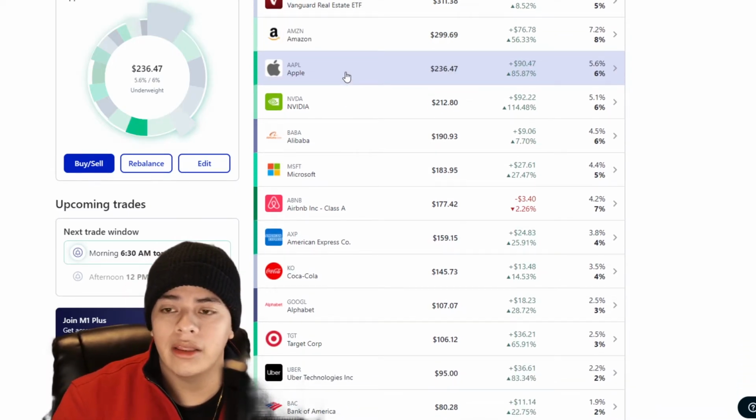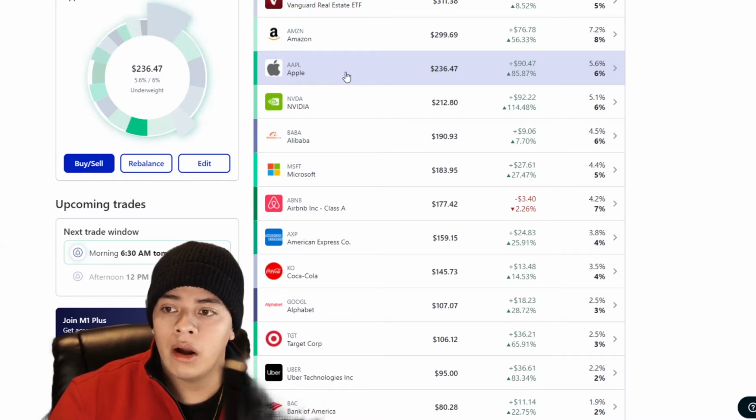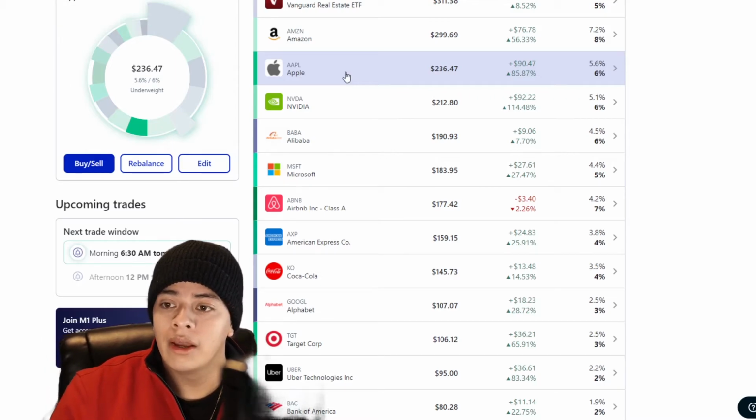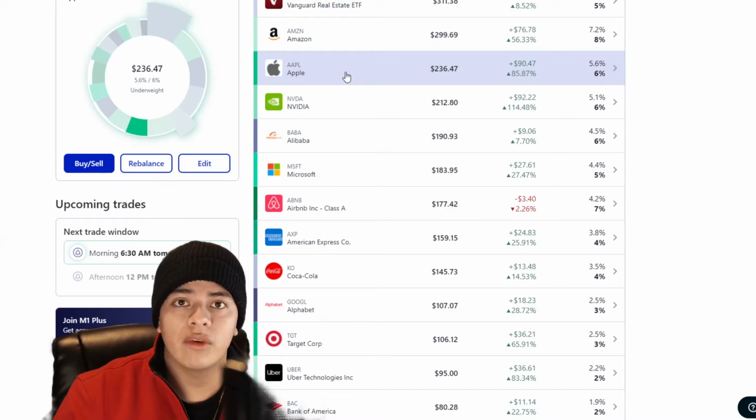After that, we have Apple. Apple's been doing great. They also have the split that they did. At the moment, we're up 85% on Apple. We didn't have too much when we started, but now we have about $200 worth of Apple in this account, which is an 85% return.